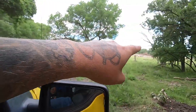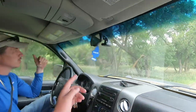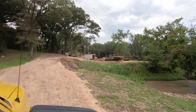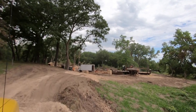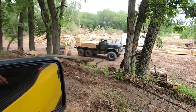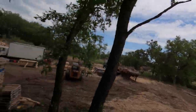And here we are. All the stuff they're working on. You guys clearing this whole area? Not everything that you see, but all the cottonwoods. All the cottonwoods? It's loud, bear with me. These guys are working. Yeah, look at that monster.